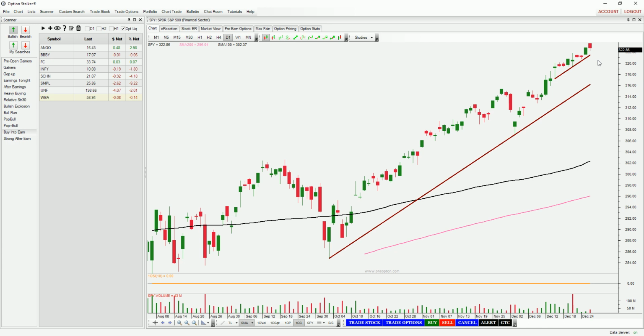And guess where I'm going to find those candidates? Ding, ding, ding. Buy into earnings. Stocks that have pulled back along with the market on that profit taking and have found support, those are going to be the ones that I'm going to be selling bullish put spreads on, expecting them to rally into their number. That's it for today, folks.